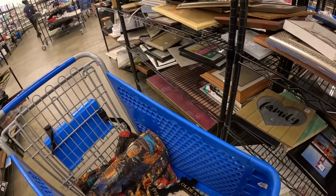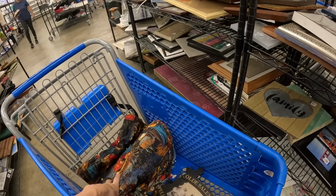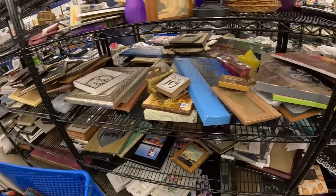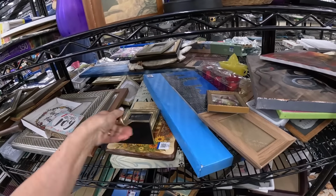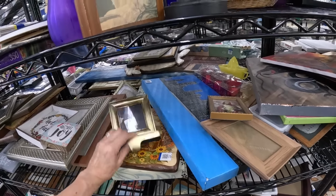I did grab a Christmas, like religious table runner. And it's just handmade. Okay, well, oh, we have some things here. First of all, we have a stocking holder. I always look for the Pottery Barn ones. I do well with those.